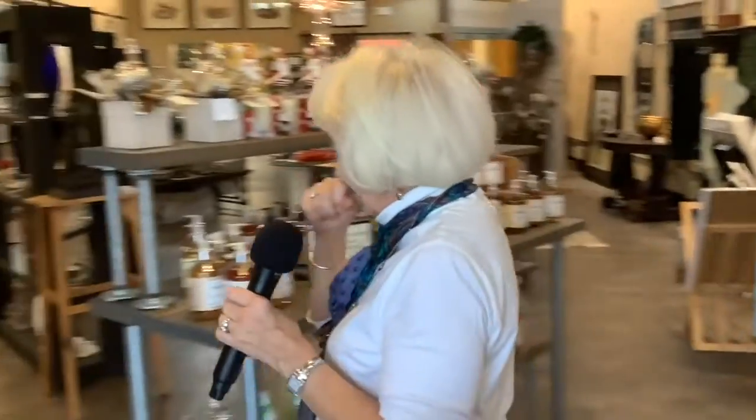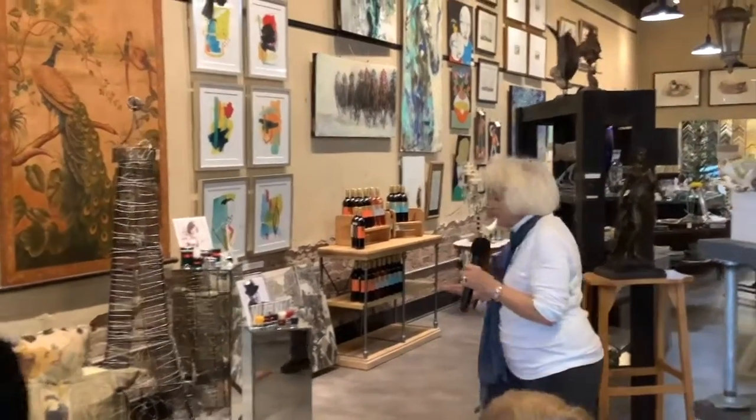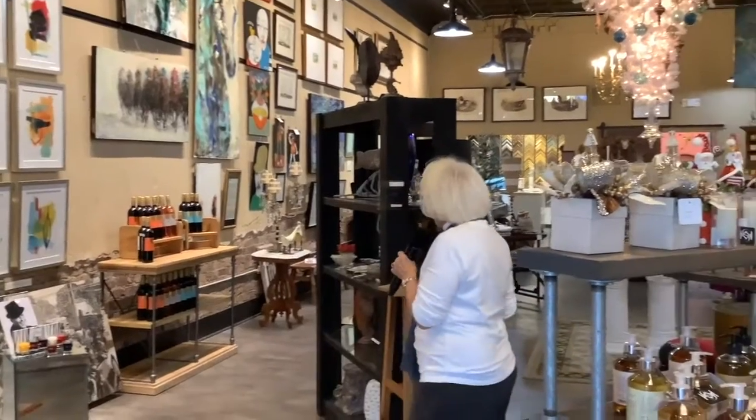We also carry Regal candles, which have their own story, but they are from France, and they don't have a specific smell. They create an atmosphere. Then we have wine.